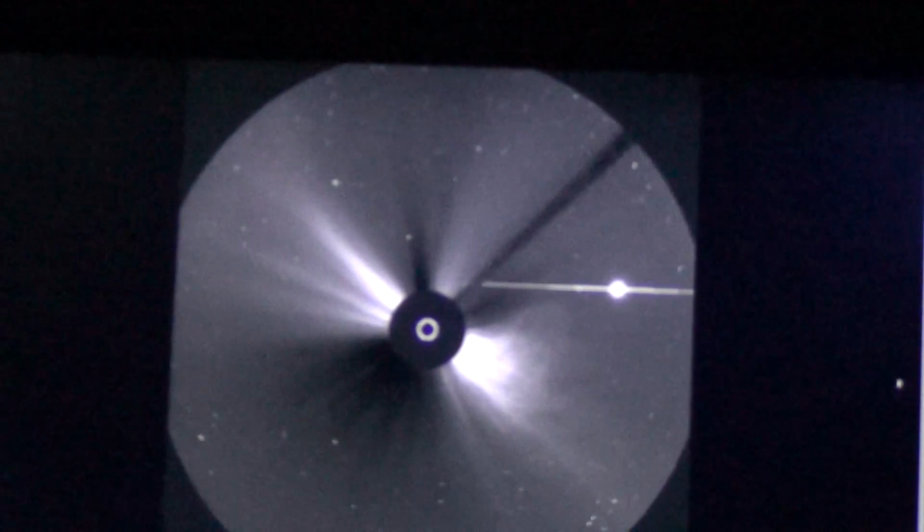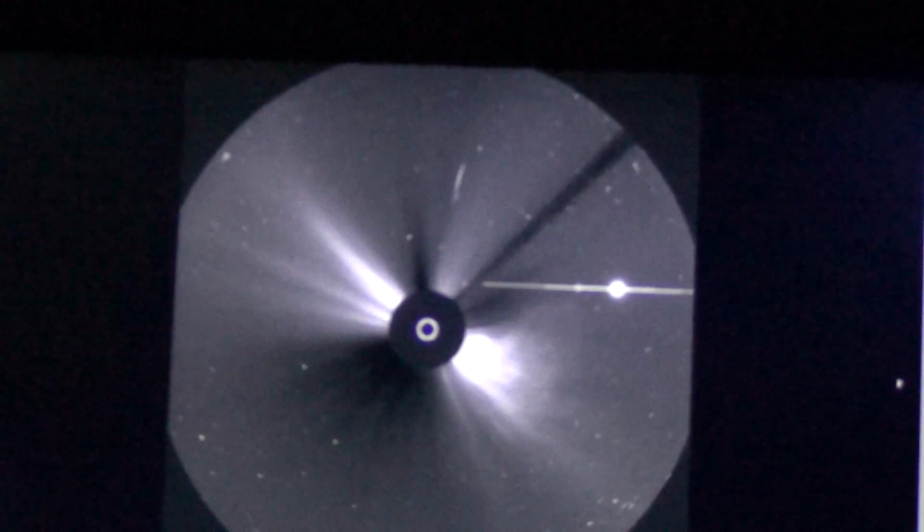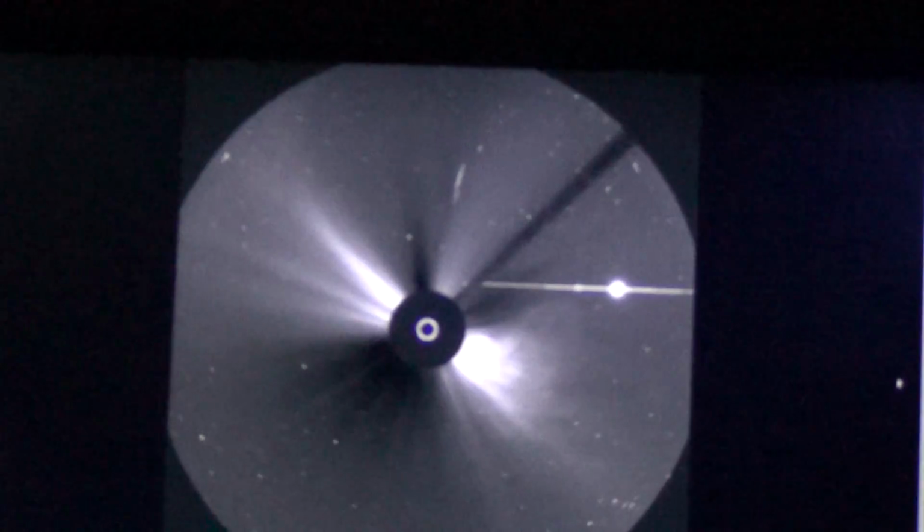On the 3rd. Now we're on October the 3rd. Look at this bizarre looking object right here. Two cylindrical deals side by side. But in reality, we just don't know what the definite shape is. What you see is not entirely what it is.